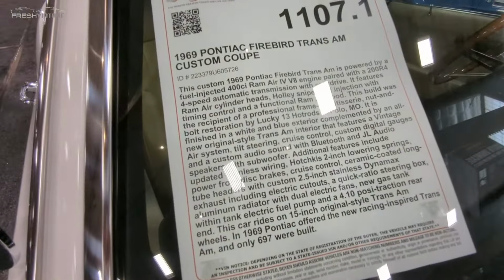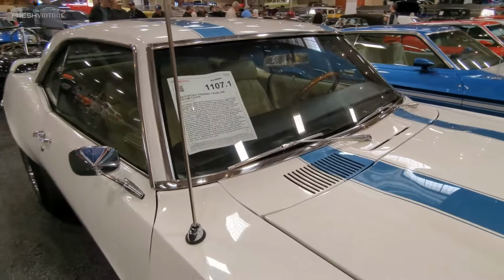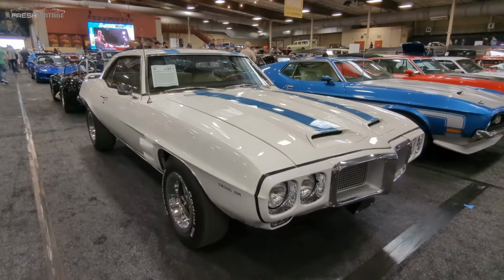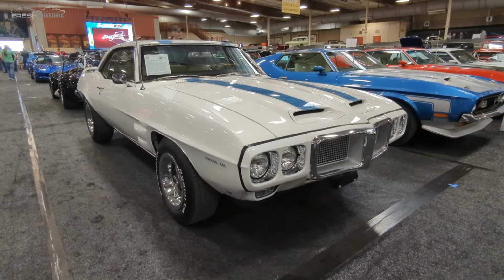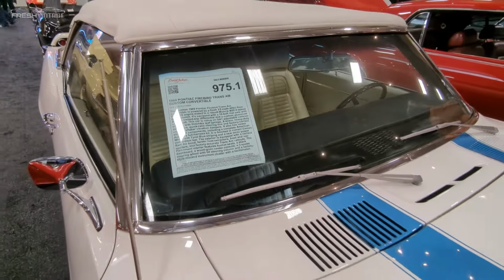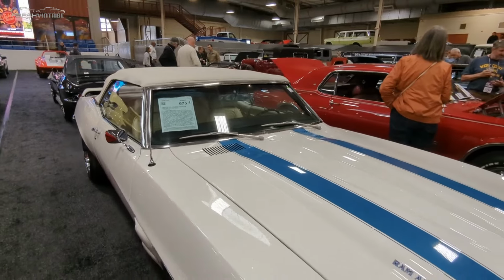So forgive me for saying this, only one more time. Lot 11071. This is a 69 Firebird Trans Am Coupe. And the color scheme, it's not as common, but I'll show you. Let me pause here, and I'll be right back with the other one. So here's the other one, lot 9751, 69 Trans Am custom convertible. Pretty much the same car.